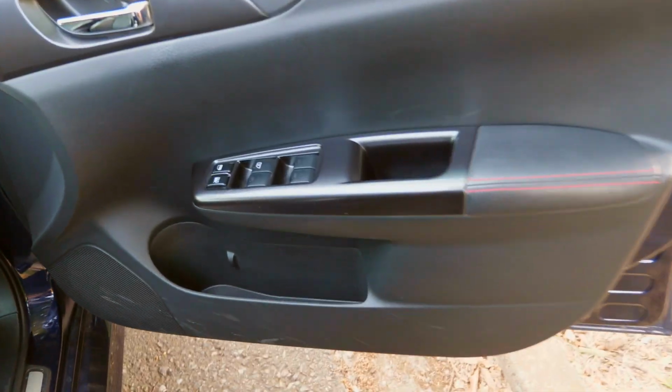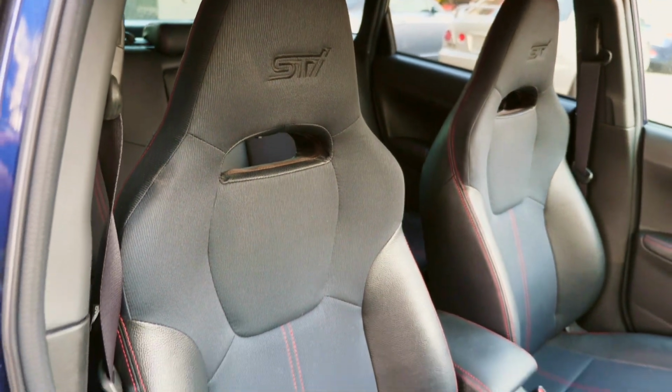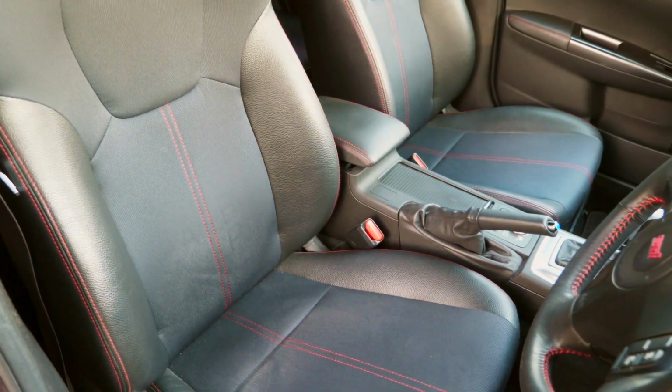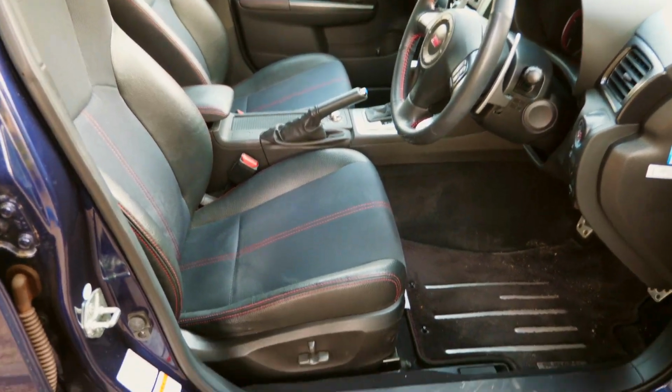Nice looking door cards in decent condition. I feel like these are also, compared to the FRZ or the BRZ, FRS or 86 cars, a better appointed interior that doesn't feel as cheap, even though they're made by the same company.